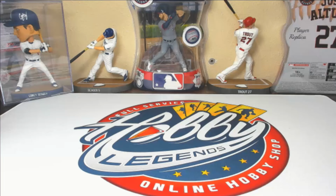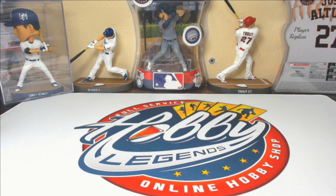2018 Topps Allen and Ginter 2-case player break. 24 boxes. Break one case today and break case two tomorrow. Same time, same channel. Actually, it'll be a different link. I'll post the link in the chat here before we conclude case one here today.